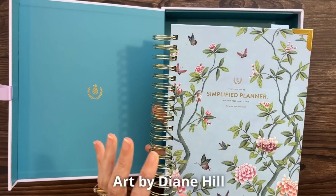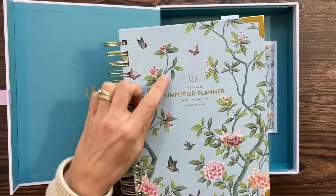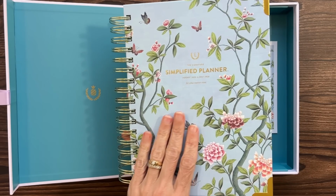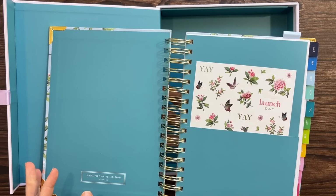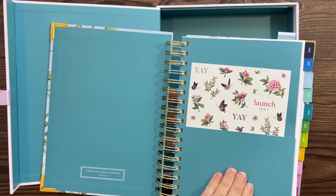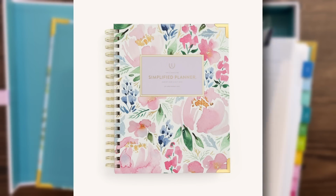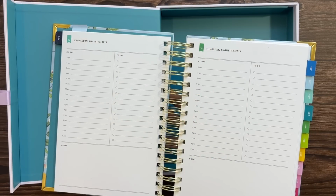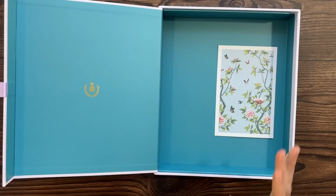This is their artist cover for this year, and I just think it's stunning with hummingbirds and butterflies and the beautiful florals. It's one of my favorite simplified covers ever. So it really wasn't a contest. I do love the cottage floral, I think it's called, their pinkish floral one this year, but this one just won me over. So we're going to get into all those details and paper testing.